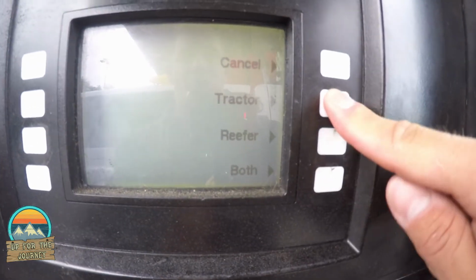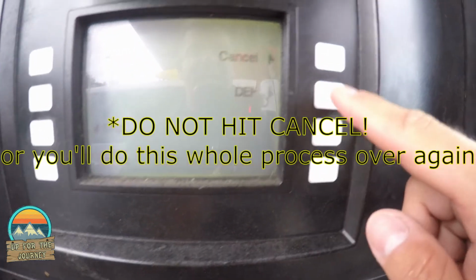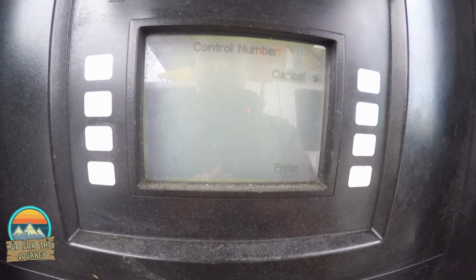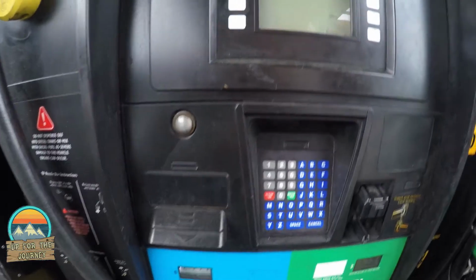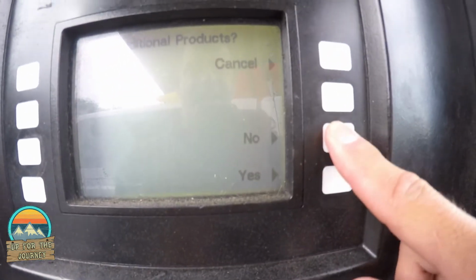We're just going to do tractor. Do you need DEF fluid? If you need DEF, hit DEF. If not, I don't, so I hit skip. Control number, that's your PIN number. After you enter your PIN number, it asks you if you want a cash advance. Just hit skip, unless you want money. And any additional products, you hit no.